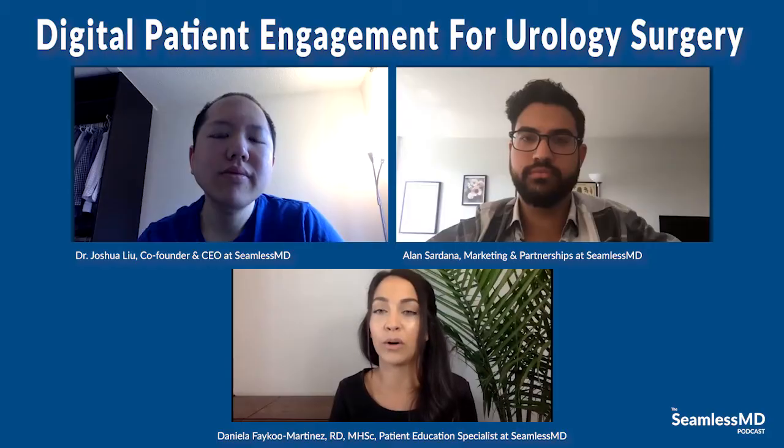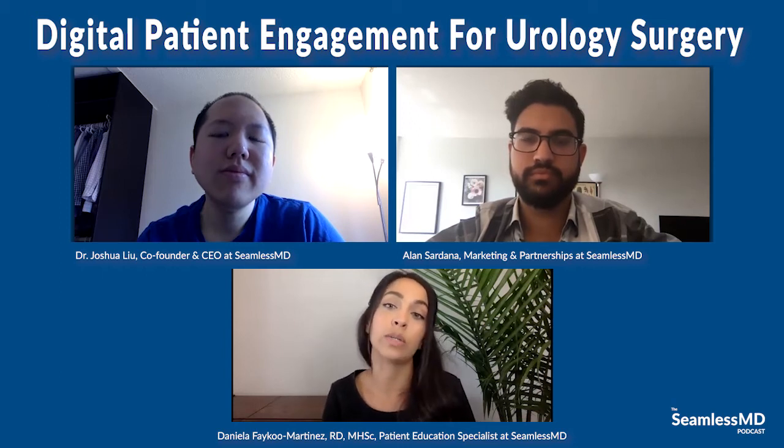So once they're discharged, one day we'll send them, this is how you take care of your JP drain. And we give them all the information. And then the next day we say, okay, you have a catheter. This is how you take care of your catheter. Typically what hospitals do is they give you one big booklet with all the possibilities, all the devices, everything you need to know about all the surgeries. But we make sure that neo-bladder patients only get information specific to them.